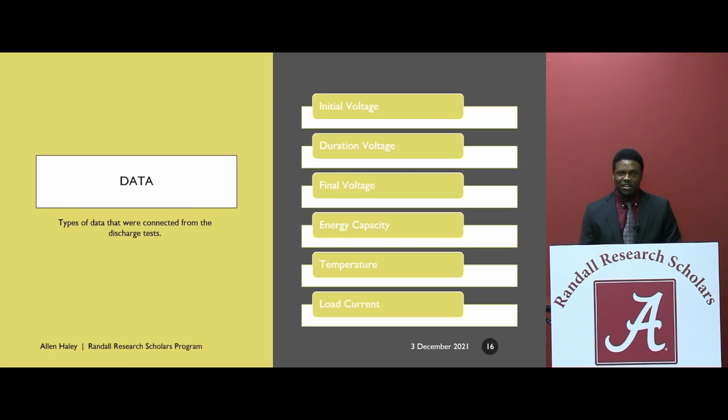From these discharge tests, I gathered various data points. Those data points were as follows: the initial voltage, the voltage during the duration of the discharge test, the final voltage, the energy capacity measured in amp hours, the temperature measured in Celsius, and the discharge current, which was measured in amps and constant for the duration of each discharge test.